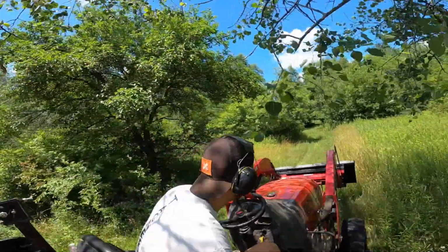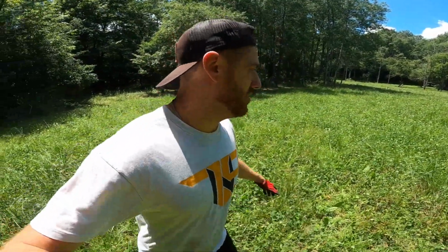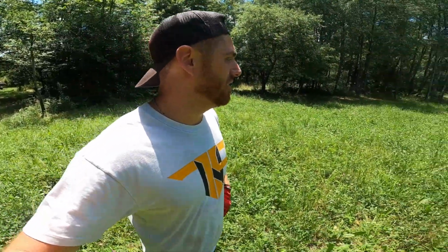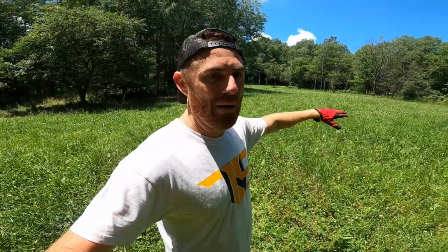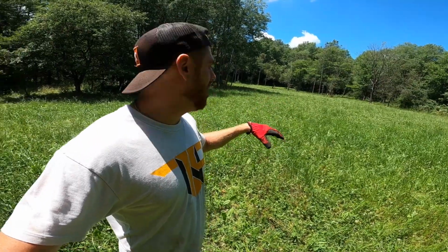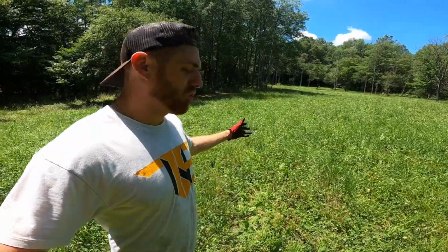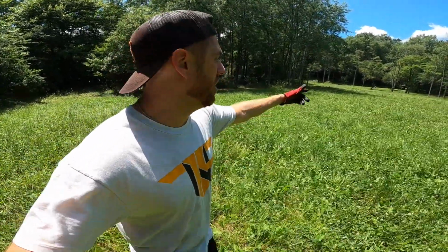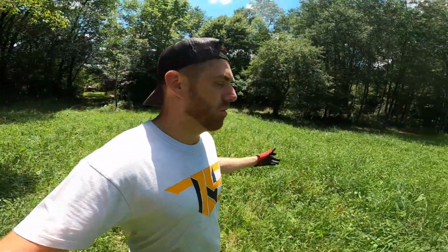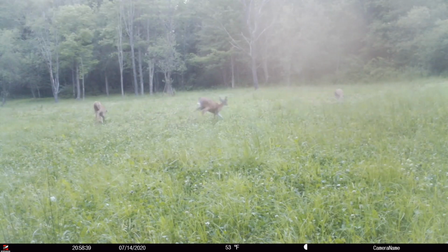But right now, this is a clover plot, as you can see behind me, and the grasses are growing up. It's just tall, it's ready to be cut. So I'm gonna just kind of take the top layer of this off. We're probably gonna end up spraying this again with clethodim to try and kill the grasses in here and sprout as much clover in here as we can. And I mean, the clover's looking really good, as you can see from some of our trail camera videos. The deer just are hammering this. They're in here a lot during the daylight hours, which is really good.